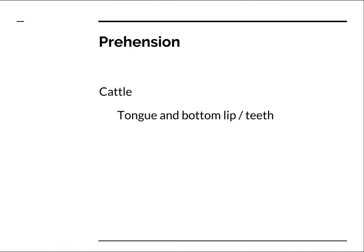And so they have a pretty heavy top lip, and of course no upper incisors. And so they typically don't use the top lip too much in gathering forage. They're going to concentrate on using their tongue to sweep the forage into their mouth, and have that bottom lip and teeth be the way that they tear the forage off. A consequence of that is that cattle typically aren't as selective as some of the other grazers, and they typically can't graze as close to the ground as some of our other grazing animals.